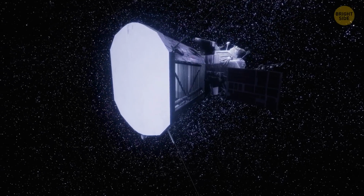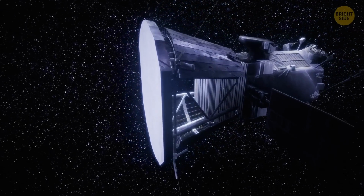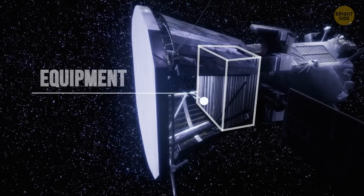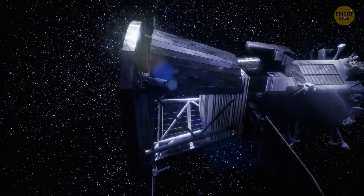The body of the probe is made of a white material that reflects sunlight. All the scientific equipment is placed right in the center of the shadow of this shield. If the sun's rays hit the unprotected body of the probe at close range, all the equipment will be out of action in just a few tenths of a second.